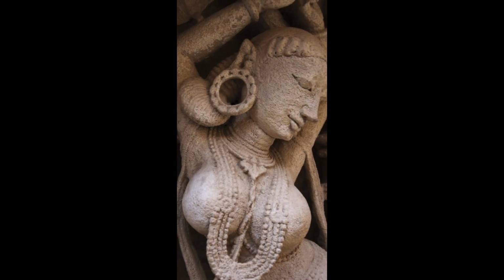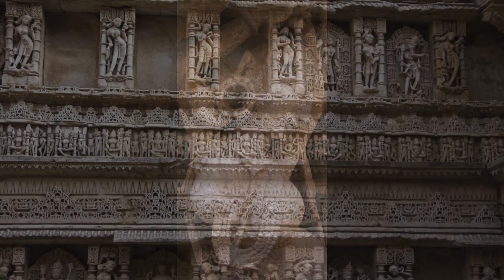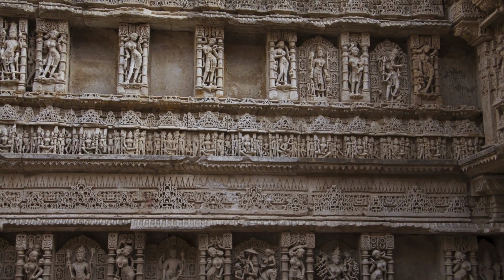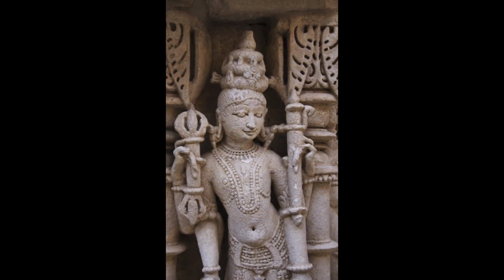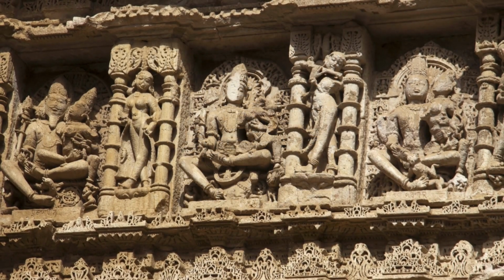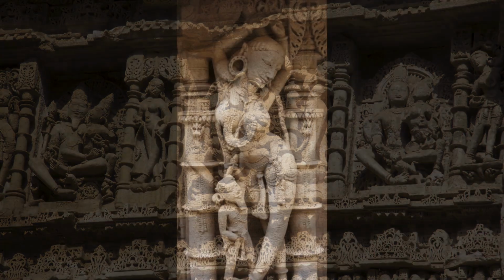The serpent maidens, also called Nagakanya, and the Apsaras, a type of female spirit of the cloud and waters, according to the tradition were conceived as dwellers of the water. Various sculptures of serpent maidens and Apsaras are seen in this vav. Rani Ki Vav is renowned for its intricate carvings and elaborate architectural design.